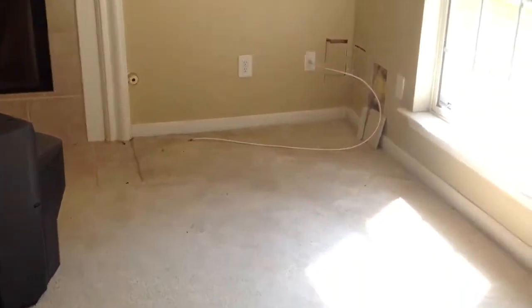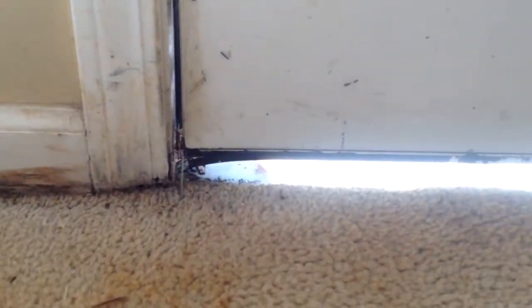As you go into the family room and to your right, if you look immediately to your right, you see damage to drywall. You see a crack above the door. This is the same door where on the outside you saw damage to the wood. And you see that gap there that's left.